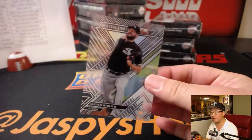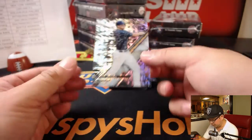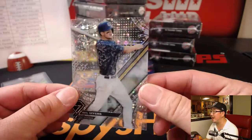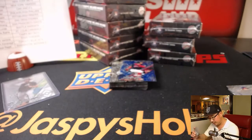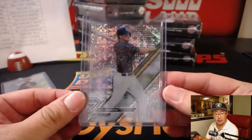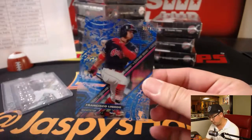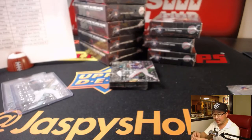I think this is a shorter print for Lucas Giolito. And look at this. Arthur with the Padres as well. Gets that Will Myers, 195 out of 250. Nice. This is a nice title diffractor in the background of that pattern. There's Lindor at a 75 for the Tribe. That'll go to Nino. Nino with that Francisco Lindor, blue rainbow.